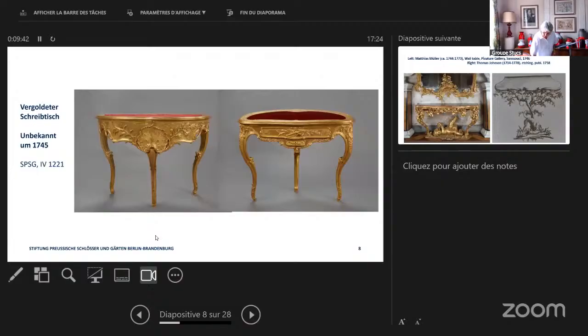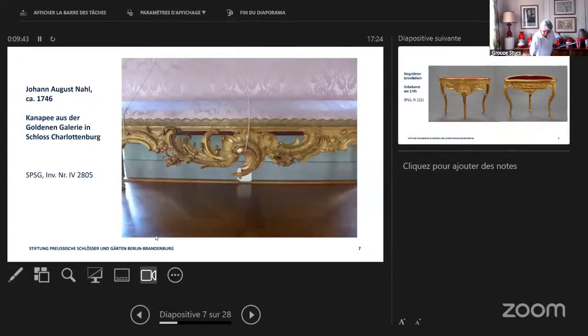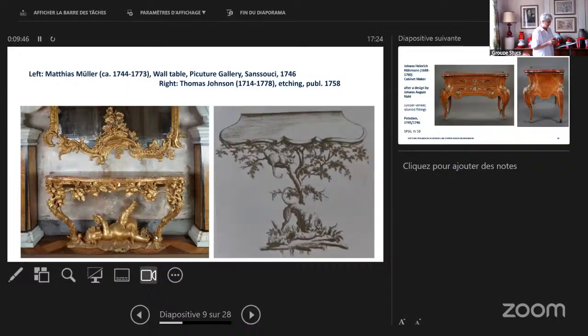Oops, no. I changed that here. I'm so sorry. The two pier tables in the small gallery of Sanssouci Palace are similar in design. They were made by the sculptor Matthias Müller from Silesia. His work is documented from 1744 and he died in 1773.